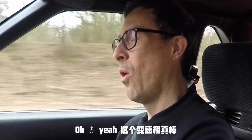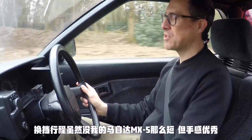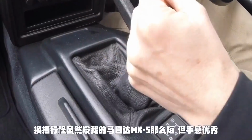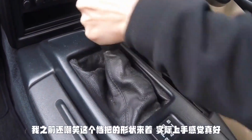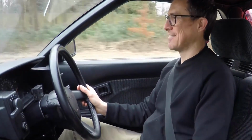Oh, yeah, that's a nice gear change. It's not the shortest throw, it's not quite as short as in my Mark II Mazda MX-5, but so nice, the feeling. And, well, I might have joked about the look of the gear knob. It's perfect for your hand.